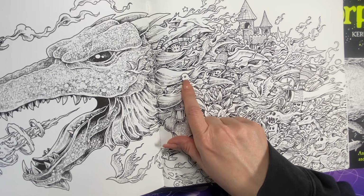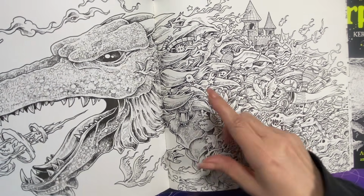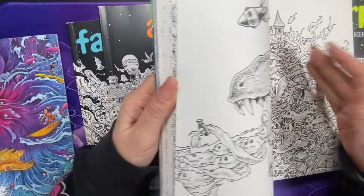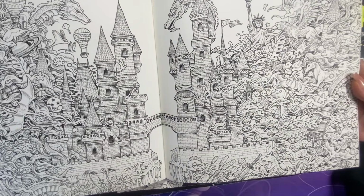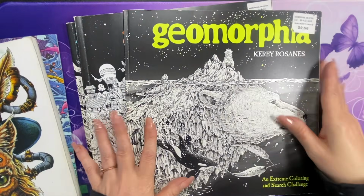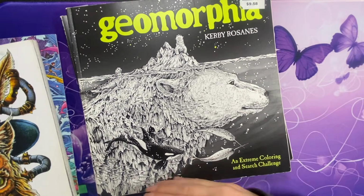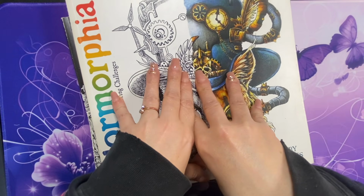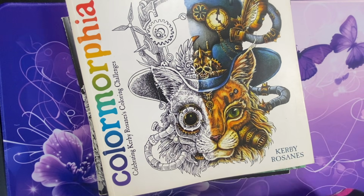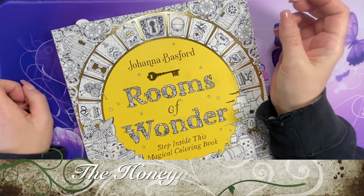See, one thing that I don't like is the little doodles in here. That throws me off. And I have a hard time with the color palette in these, because they're a lot. But I really am thinking about getting Dark Fairy Tales. And if I don't color in that one, maybe I should just give up on the Kirby Rosanes colorist that I want to be.